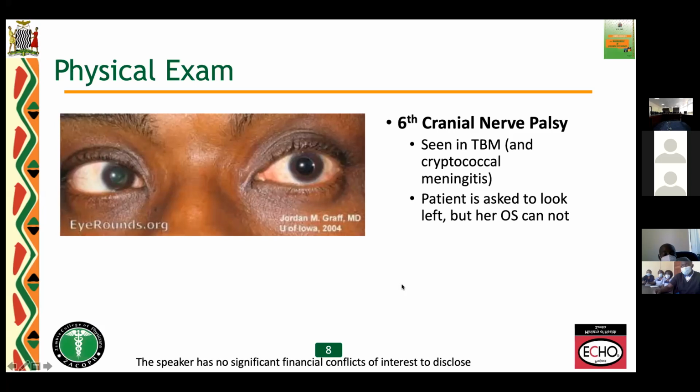What you will see is that on the affected side, the individual is not able to abduct the eye and look laterally. In this patient that you're seeing here, there's involvement of the left cranial nerve 6, and the individual is asked to look left. The right eye can look left, but the left eye cannot. We typically see this when there's increased intracranial pressure or increased intracranial inflammation or inflammation of the meninges. You can see that in TB meningitis as well as cryptococcal meningitis.